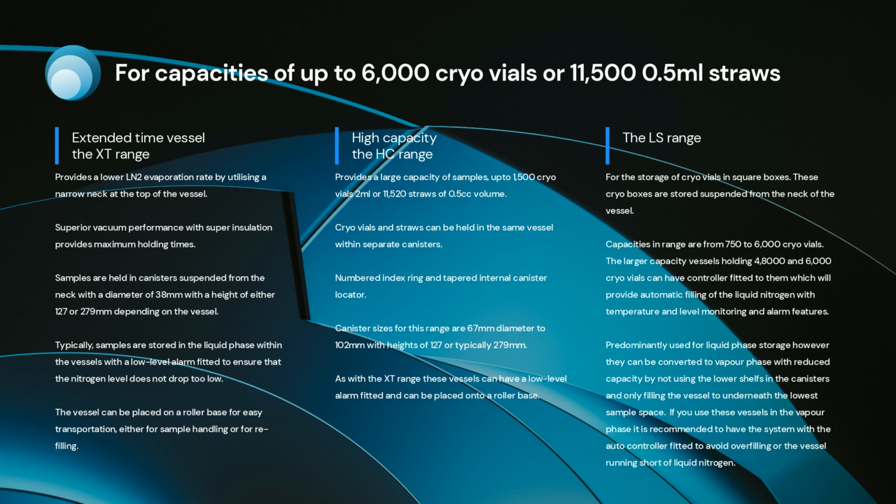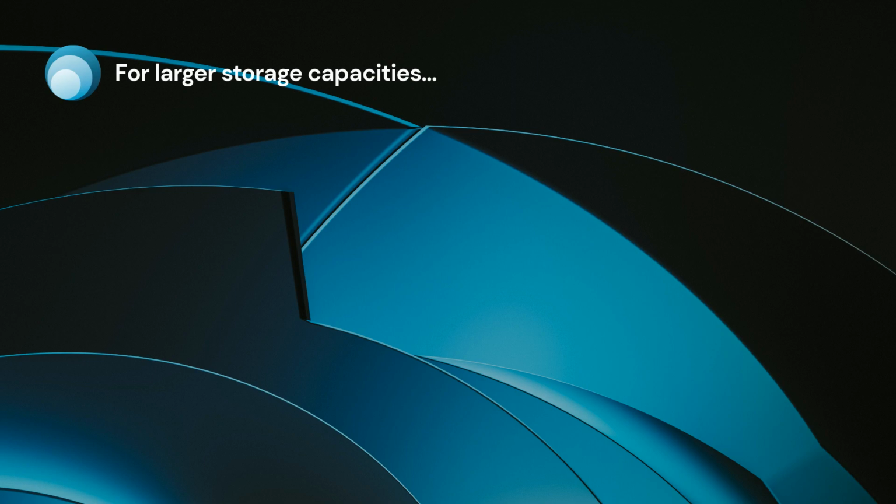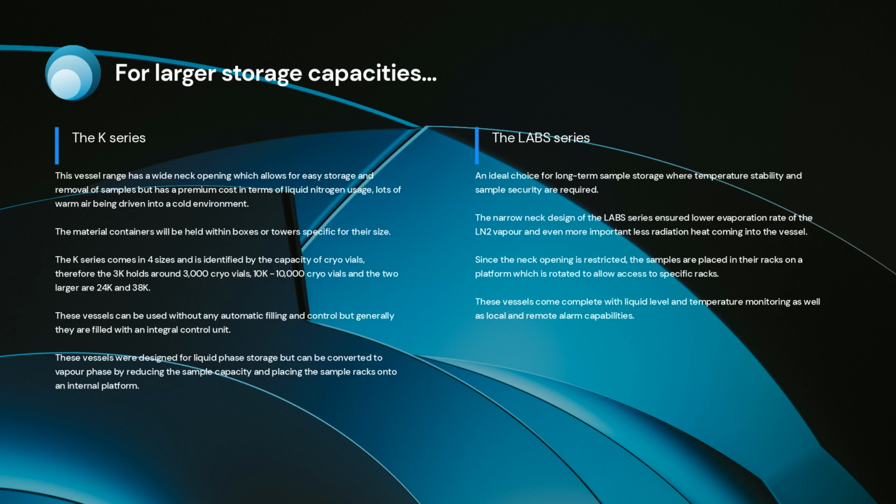If you need a higher capacity, we have solutions that can help. Do you need a larger storage capacity? There are 3 different storage vessel ranges which will provide this for you. Let's now look at the first 2. The K series and the Labs series. These have been established cryogenic storage vessels for some time. Traditionally, all large cryogenic storage containers were liquid phase storage, until the needs of the users changed, leading the repository market more towards vapor phase storage. This was to address contamination risks, either from sample to sample within a vessel, or from the liquid nitrogen to a sample.